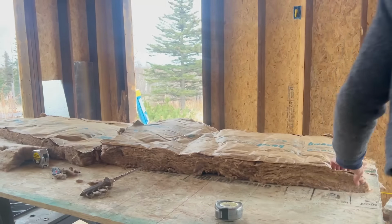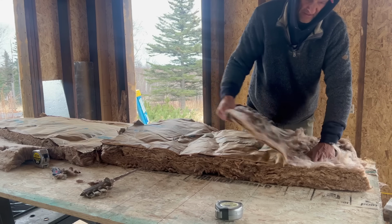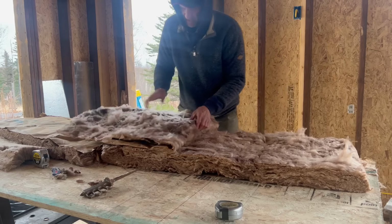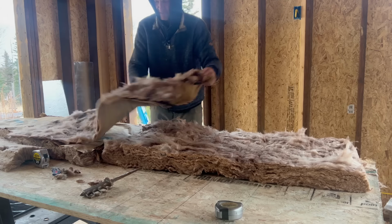So on the first one, I'm going to take the paper layer off, so just insulation. And then on the second one, we leave the paper on there so I can staple it to the rafter.